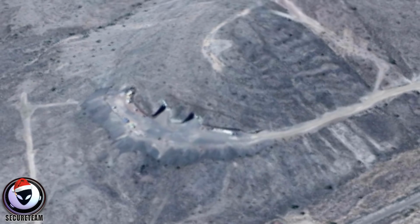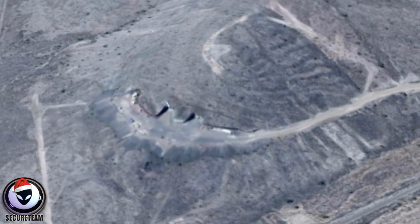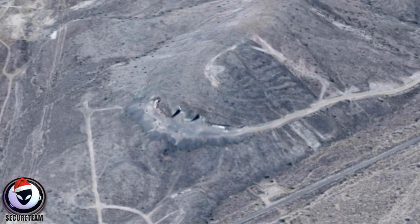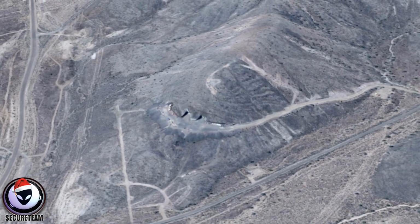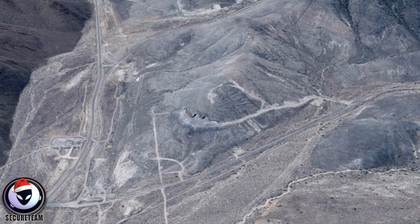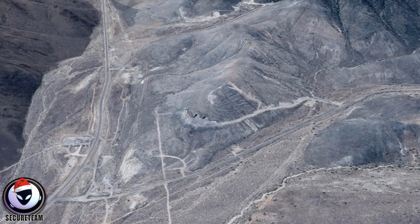And as the mountains stretch back behind it and get bigger and bigger, you can only imagine how much room and space they would have back in there, and who knows how many miles they've carved out already. And that is likely why you have a road leading from these hangars. That way they can truck all of that dirt away.